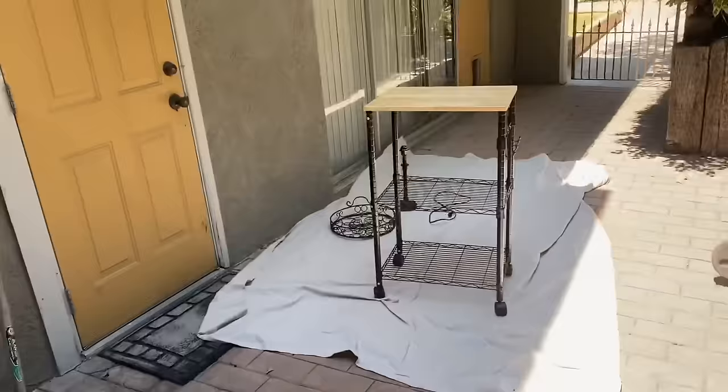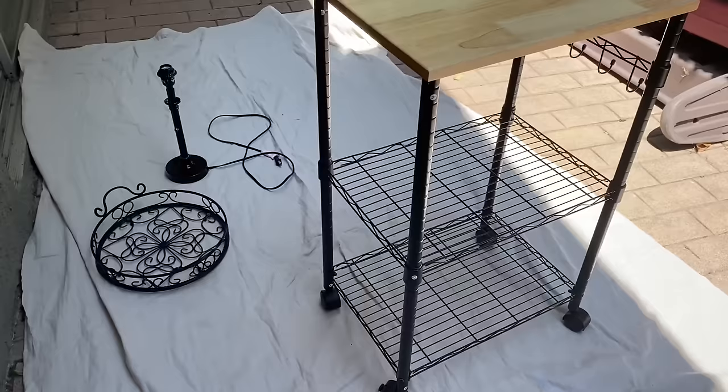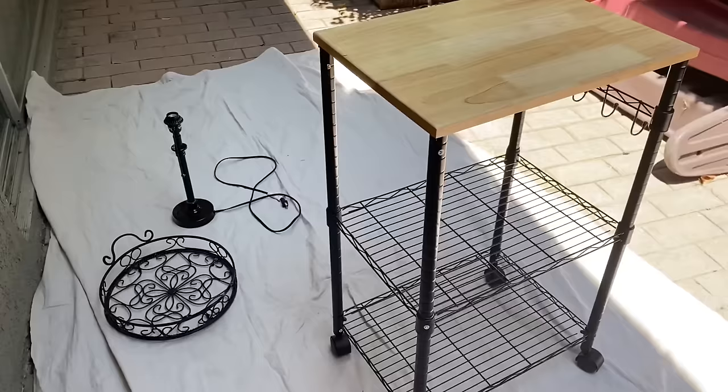So I have a couple of things I'm going to paint today. I want to paint all the black stuff gold, but I have to cover up the wood part first. But yeah, I got spray paint and I'm gonna spray it gold.